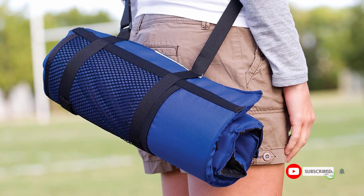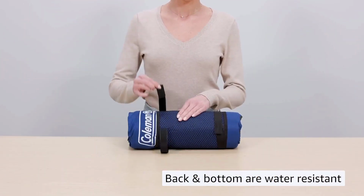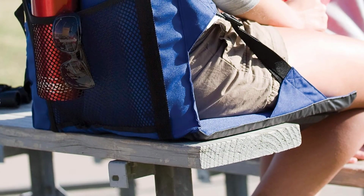While it's not super thick, it still provides some cushioning and back support. We felt totally supported, even when leaning back with our full body weight. We also appreciate that you can adjust the recline with the cinch buckle straps.